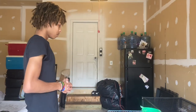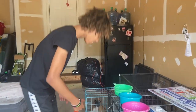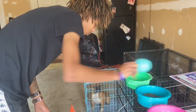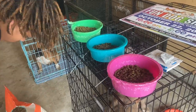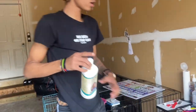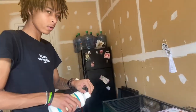Guys, it's time for feeding. I done swept the floor, cleaned her bowls out. I wanted to do that before I did the dewormer and stuff, but yeah, I'm ready to feed them. I'm gonna just start on top for the taste of it. It's not enough air for all three of them, baby. But I'm gonna just do it for the taste so they feel like it's their other bowl.